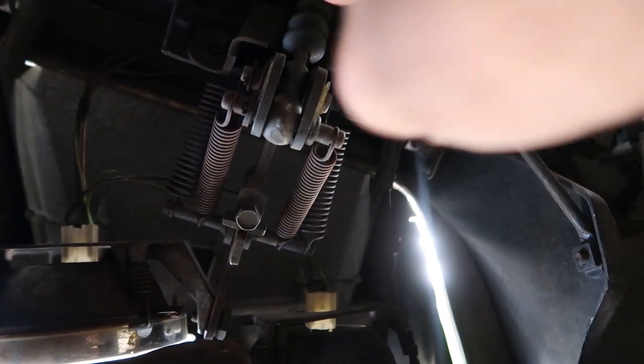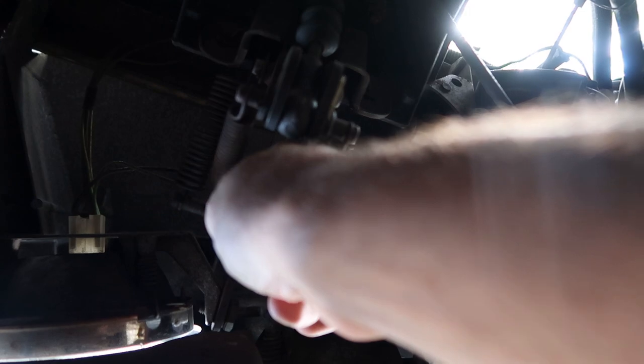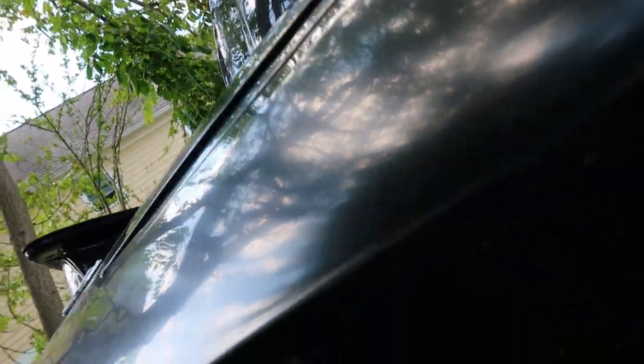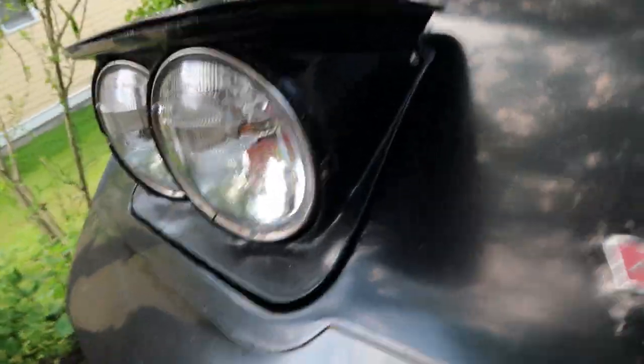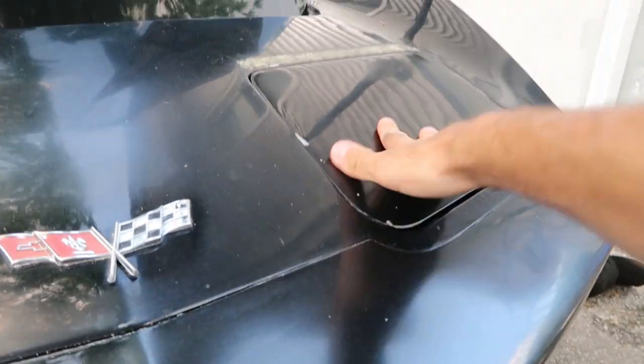Okay, so this guy in this video said you have to pull on this bolt right here. Oh, it worked, it worked. It pulled. Dude. Yes. Oh my God, I've wanted to do that for so long. Ever since I bought this car, I've had the headlights up and I was like, that looks so stupid and I want them down. Why didn't I look at that before?